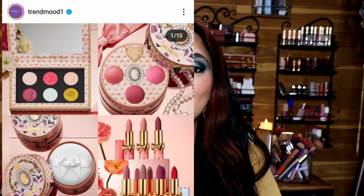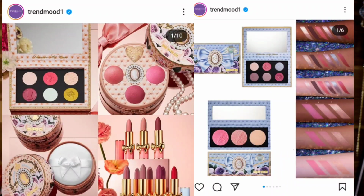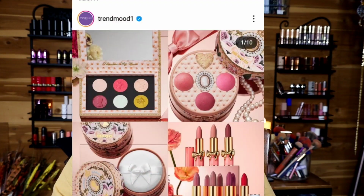Pat McGrath, I thought these collections were so beautiful. I think she released 2 of them. Oh, this was Bridgerton Round 2. It had a diamond body shimmer powder, which everyone was like $52 for body shimmer powder. Yeah, a lot of people were not into that. And I actually ended up getting some of the lipsticks and the packaging was really cheap. So I think it wasn't her best collection, which is probably why it went on sale.